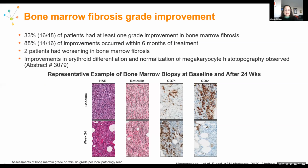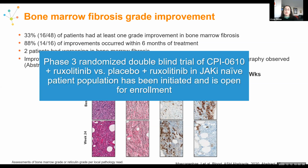Based on this, a phase 3 randomized double-blind trial of this agent with ruxolitinib versus placebo plus ruxolitinib in the JAK inhibitor naive patient population has been initiated and is now open for enrollment.